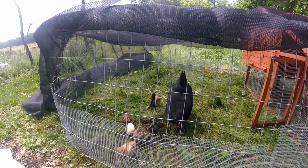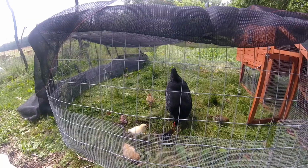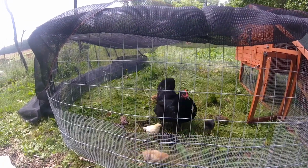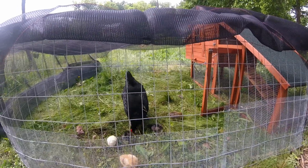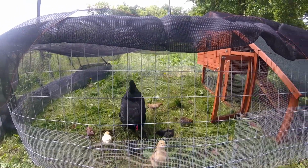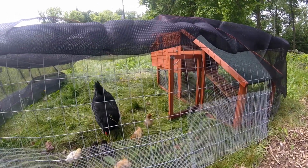Okay, so here's the chicks that hatched last Monday, May 22nd. So it's Wednesday the 31st. They're about a week and a half old. And we moved their coop down into this little grassy area where we can kind of pasture them.